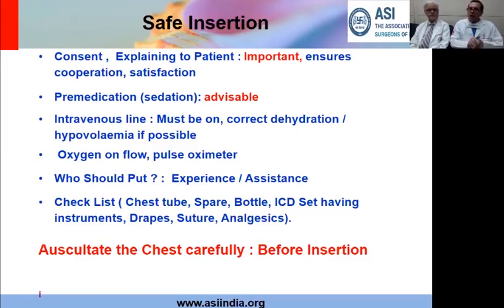It's important to have a checklist available. So chest tube, a spare chest tube, the chest tube bottle, ICD set having instruments, drape, sutures, analgesics. There should be a checklist and you should have checked all these things before you actually put an incision. Oftentimes we make an incision, then we suddenly ask for the chest tube. By chance the chest tube slips from your hand, it falls on the floor, and then another one is not available. You have your artery forceps in and then you are waiting. So these kinds of unpleasant situations can be avoided if we have a checklist kind of approach.